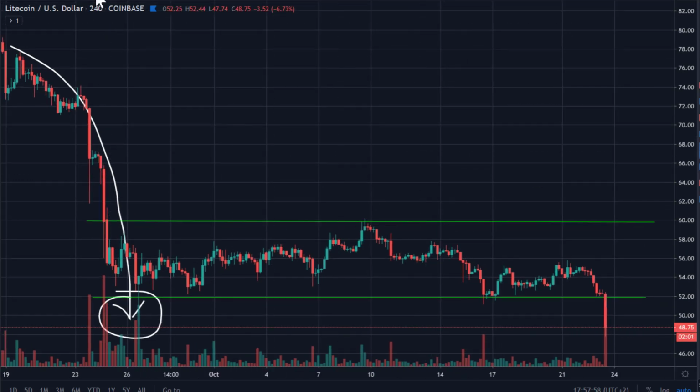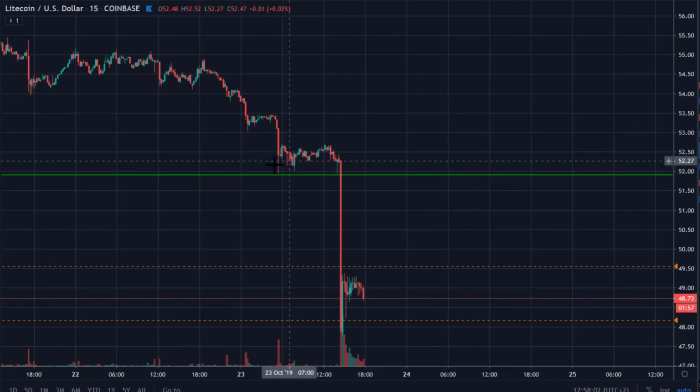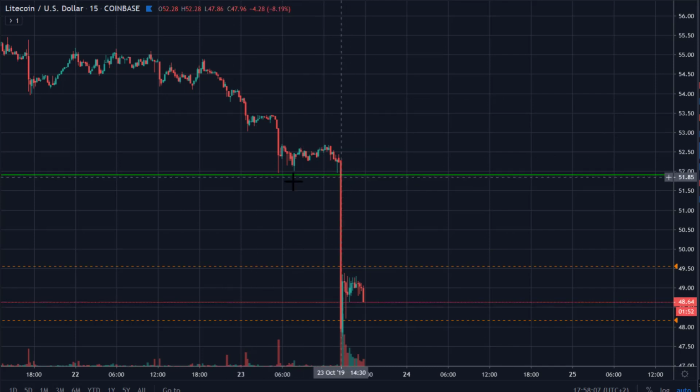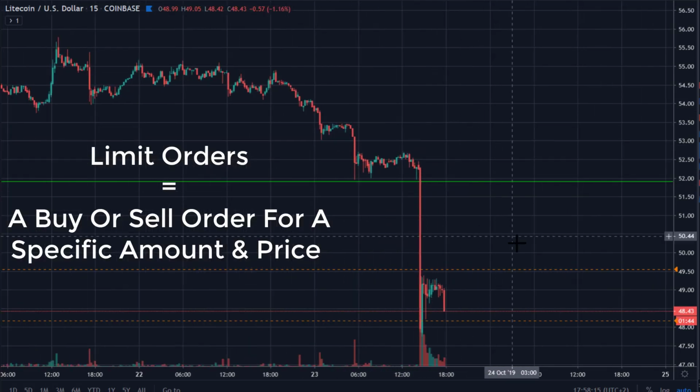So let's zoom in one more time down here. You can see that this 52 area held a few more times. There's just so much selling pressure that the buyers basically give up. And every time the sellers come down here, they chip away at these limit orders. And eventually those limit orders just completely crack. So that's exactly what happened.